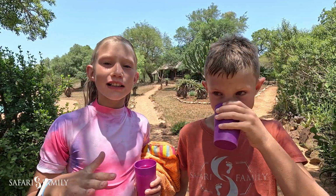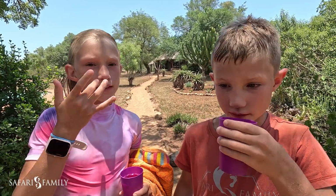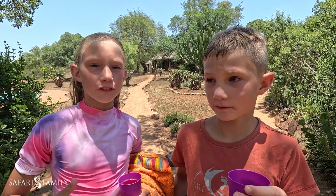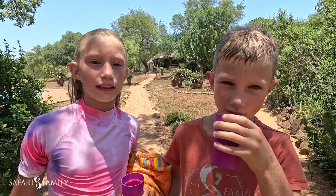So Somkhanda's been so nice. It's so much fun. There's 2 pools here, 1 at reception, 1 here, and there's a boma, lots of sand, and it's so nice. There's a kitchen here. The thing is, you have to keep all the doors and windows closed because of monkeys, but it's really, really hot here.